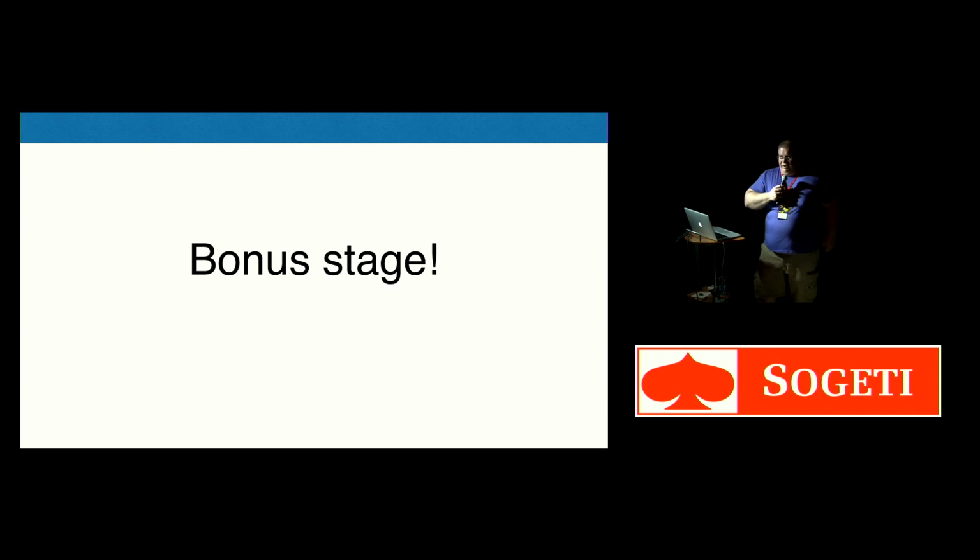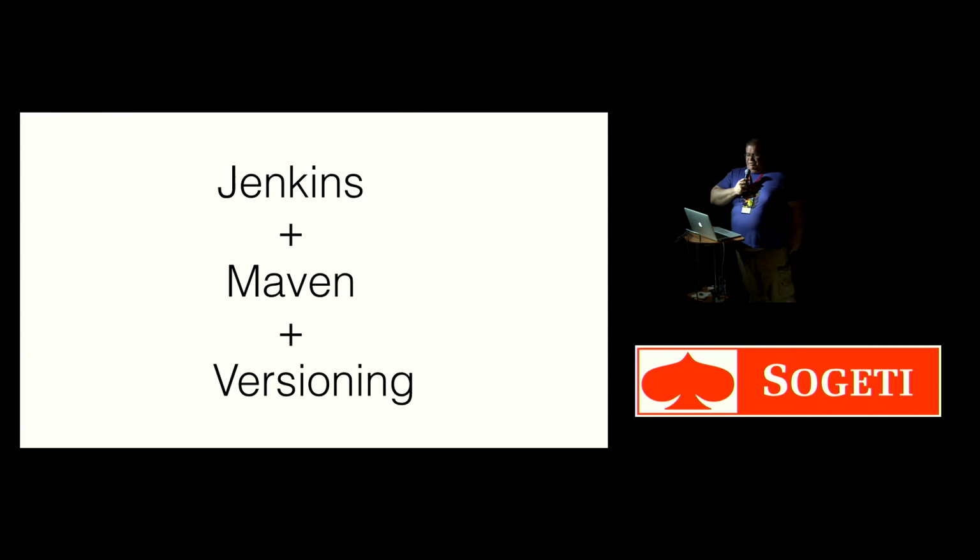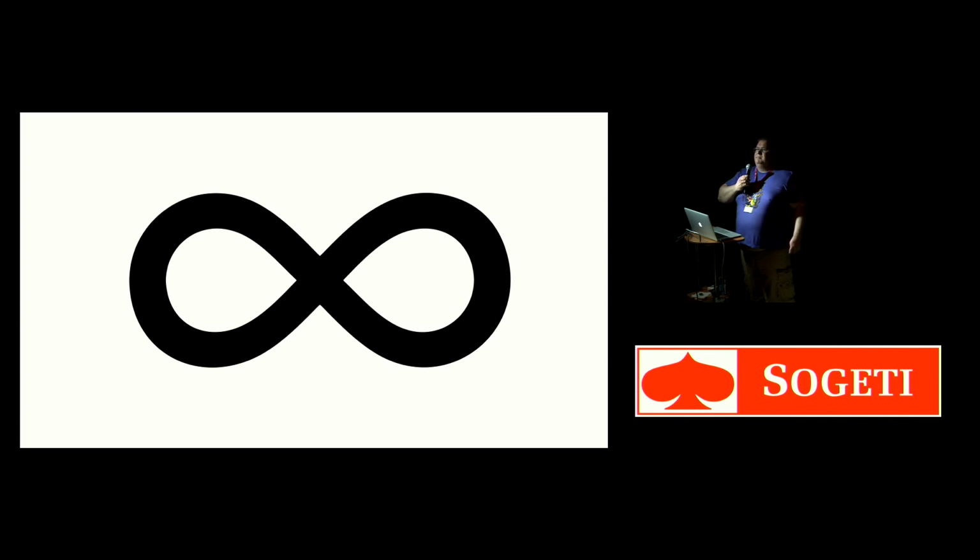So here's our bonus stage. We do have a valid pipeline there, but we've got one flaw that Jenkins, combined with a few other tools, forced us into. Our problem is Jenkins plus Maven plus trying to update a version creates an infinite loop. So I'm checking the code for a change. Oh, a new change came in. Let me go build it. Okay, I'm going to update the version and commit a change. Okay, I'm going to go check for a change. Oh, hey, look, there's a change. I'm going to check that out, build it, and change the version and commit that. So on and so on.